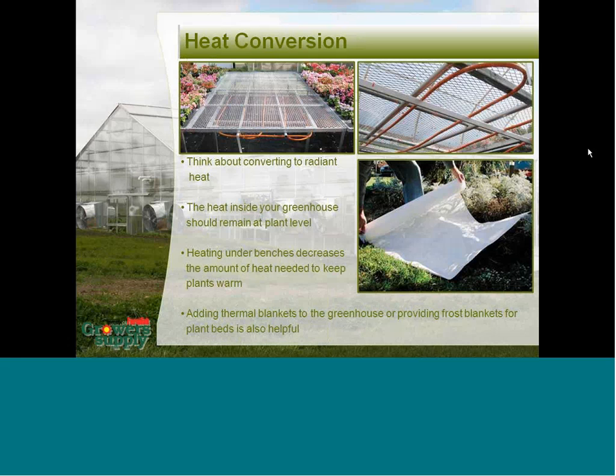Okay, heat conversion. Sometimes in the wintertime, it's a good time to think about what might have been, what might be. Some folks will take this opportunity to convert or think about converting over to radiant heat. It's a more efficient way to deliver heat to the roots of the plant where it's best used, and that way you're not wasting BTUs and energy by just heating the air.